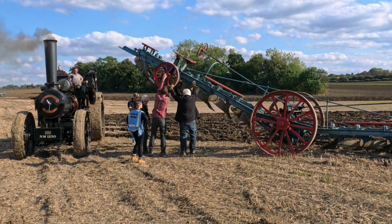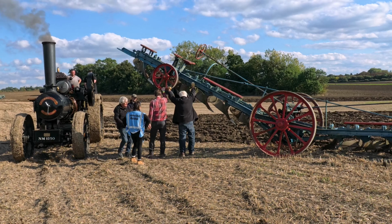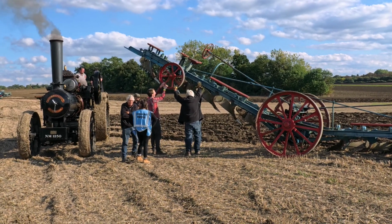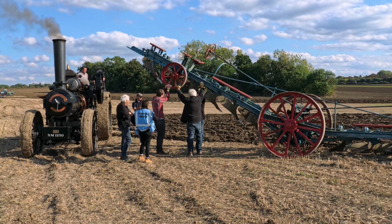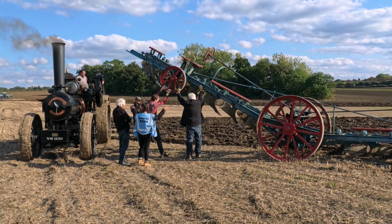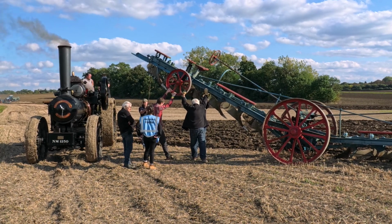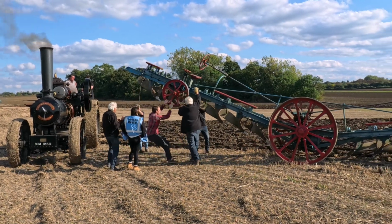All of the kit you see here made by Fowler of Leeds. Very well known, very famous manufacturer of steam engines and subsequently tractors and agricultural machinery. Been going many years, a couple of centuries probably now. There we go. Up.